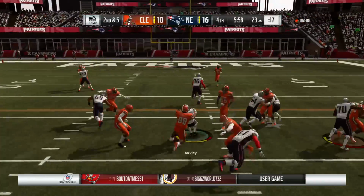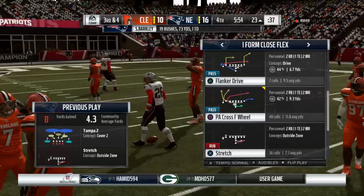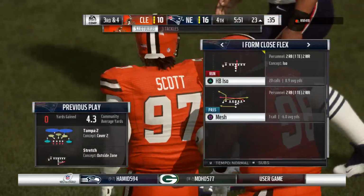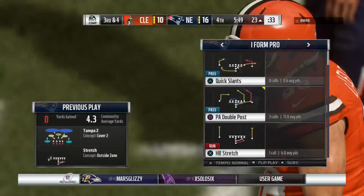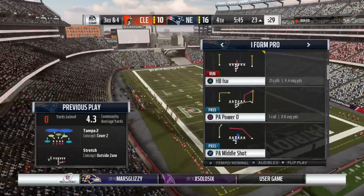After the penalty, they go with Barkley. And he stopped immediately there. No gain on the play that time, and they'll look to convert on what will be a 3rd and 4. Now, obviously, that's some good work there defensively, being able to stop them and bringing up a key 3rd down.